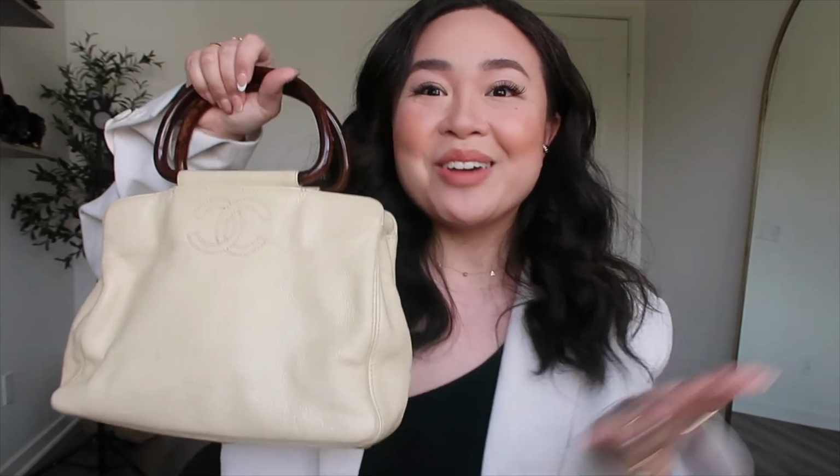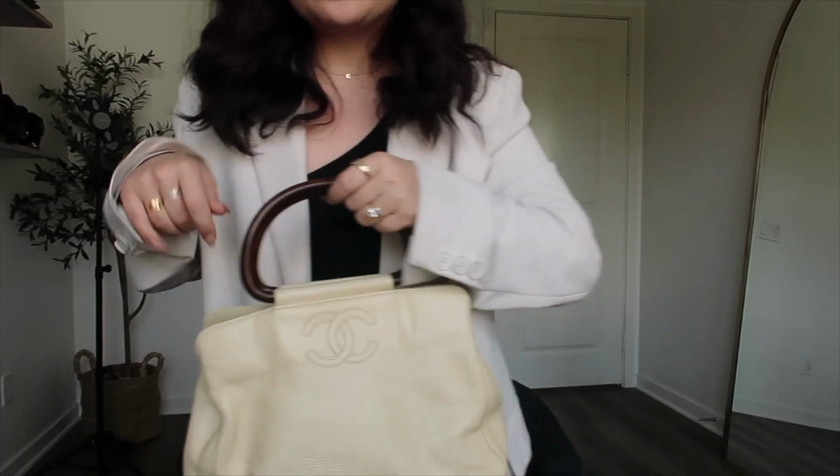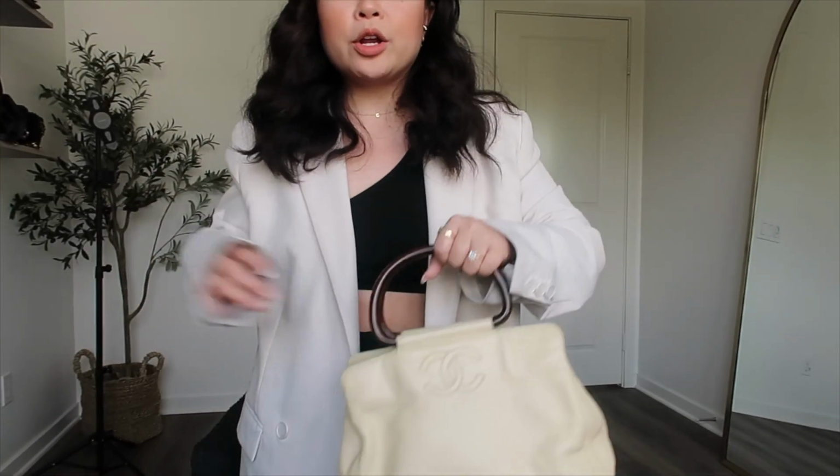I like that it's also that subtle Chanel. You can't really tell it's Chanel until you look up close. I'm starting to really appreciate those designer bags that aren't super in your face. Obviously we have a lot of in your face Chanel bags in this bunch, but now we have at least one subtle one. This is what she looks like on. You can either wear it around the arm or you can hold it.